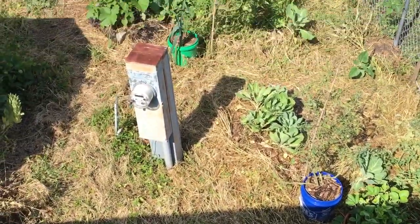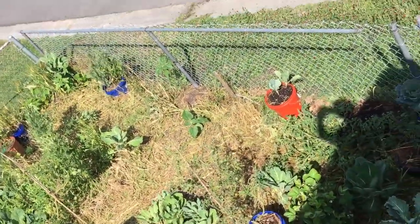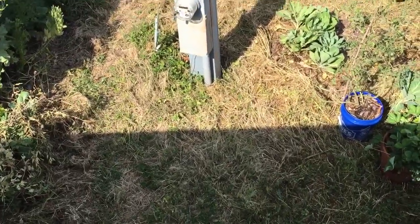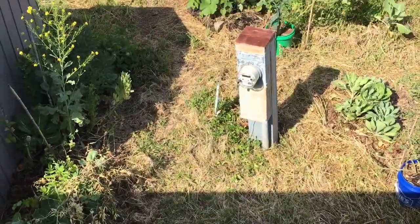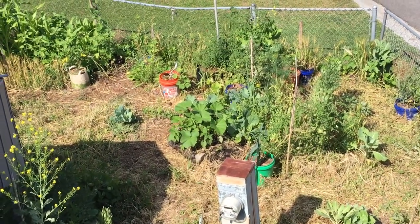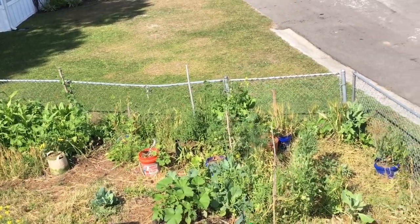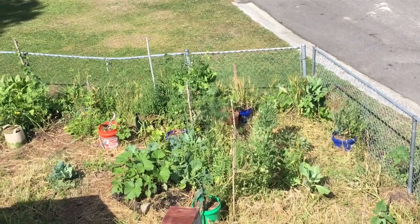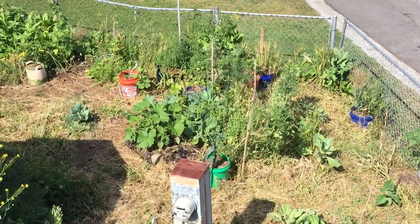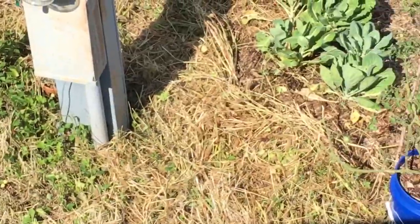I just whacked down all of the winter barley and crimson clover recently. That was my winter cover crop. It didn't do as much to suppress some of the summer weeds as I had hoped. I have a lot of Bermuda grass and quack grass and crab grass and all kinds of perennial grasses, and I had a nice stand of rye and barley and clover, and it's formed a fairly decent mat.